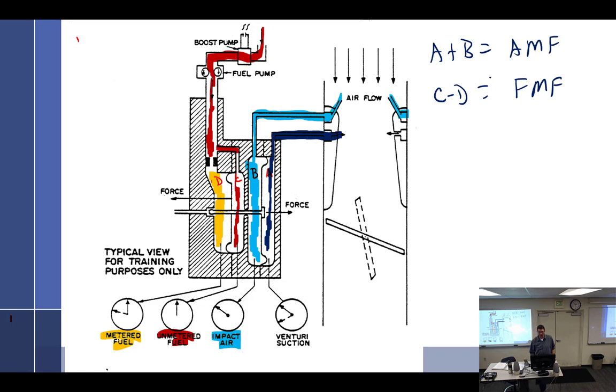So we open up the throttle a little bit more. We're going to get a little more impact air. That is going to open up the poppet just a little bit more. All right, we've seen this before. Open the poppet a little bit more. So that is going to create more air metering force. That is going to mean that we have to have more fuel metering force. We're going to say here that C remains relatively constant off the fuel pump. So when this poppet opens a little bit more, D is going to decrease in pressure and let more out.